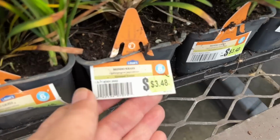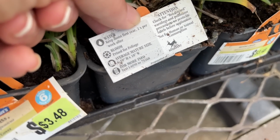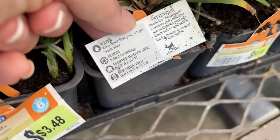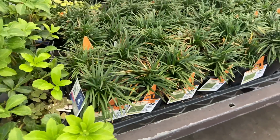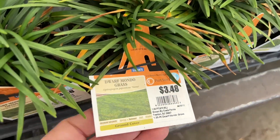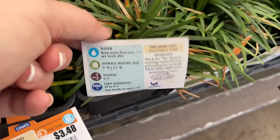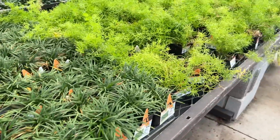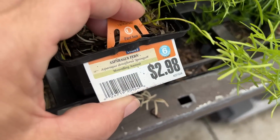Mondo Grass. This was the big one, and I think they had the dwarf ones next. There's some Pachysandra. Yeah, there's a dwarf Mondo Grass right there. So these are just the same, but they're just smaller. Asparagus fern. I'm not sure why they're selling these as a ground cover.